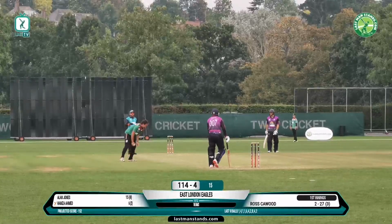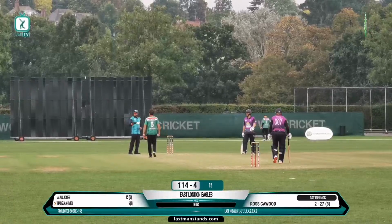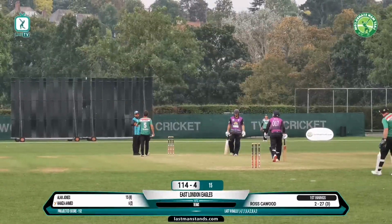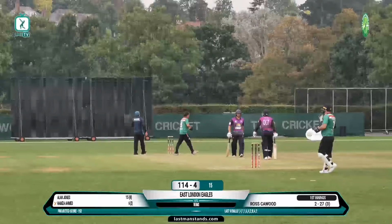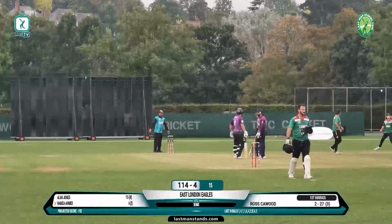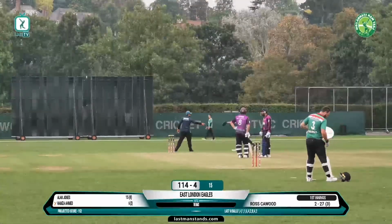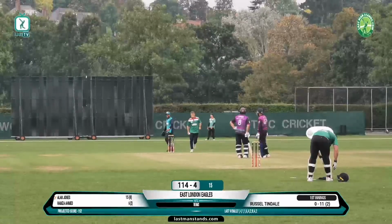Five overs to go. 114. 8 an over gets them to 154. 9 an over gets them to 160. Russell Tyndall back into the attack.